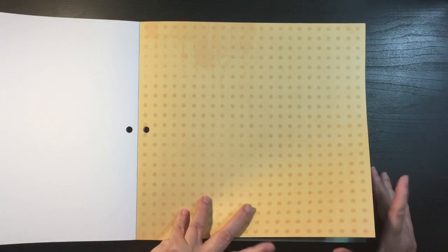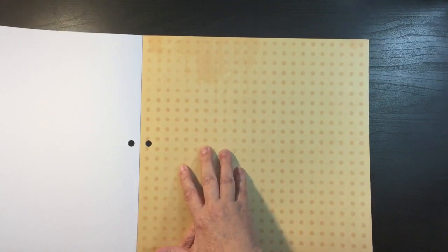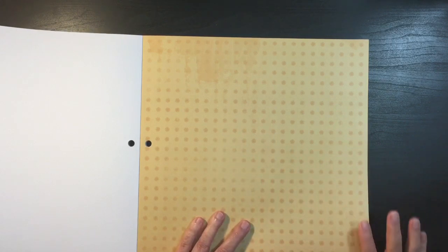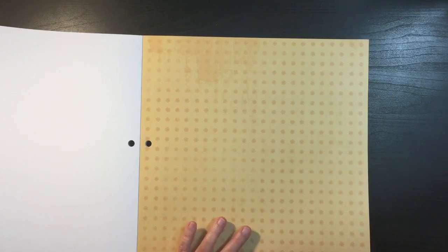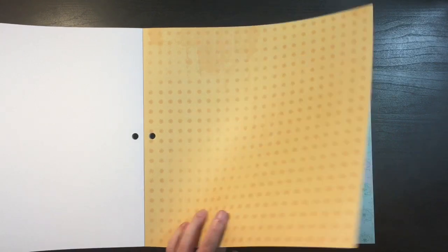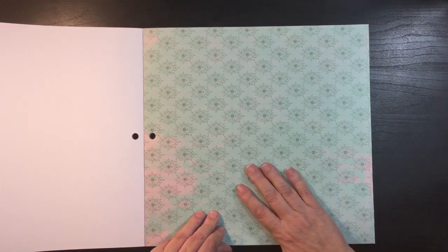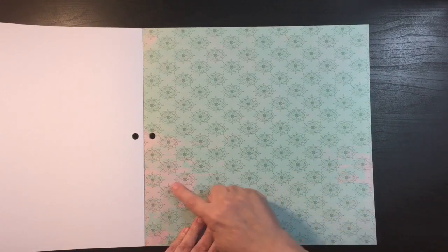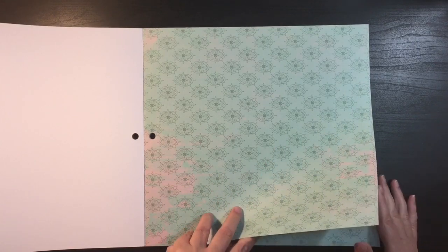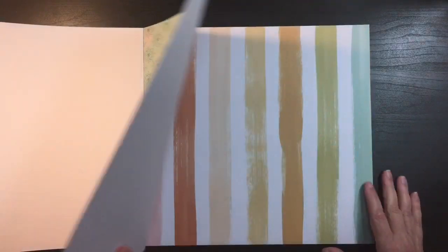This is a beautiful gold, and again, you have the distressing on it, and this one looks like it would have kind of a star pattern on it. And I'm just going to make sure we're still in frame here, and we are good. This one is your teal with distressed pink on it, and then kind of your wallpaper-y pattern on it. So I think this would be good for a heritage page.